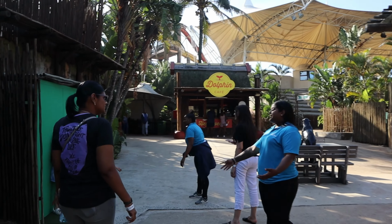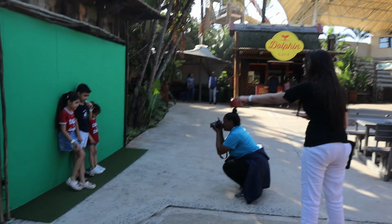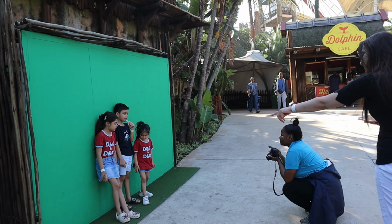Now to the shows. Before you go in there, start with the dolphin picture on the main street. You can have a look after the show is over.